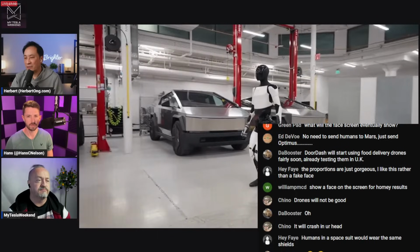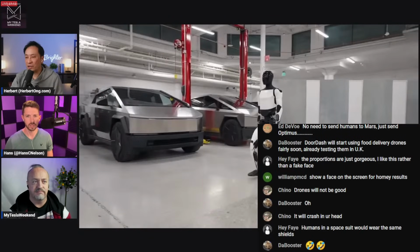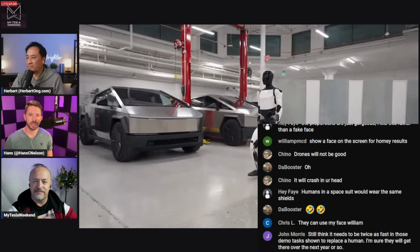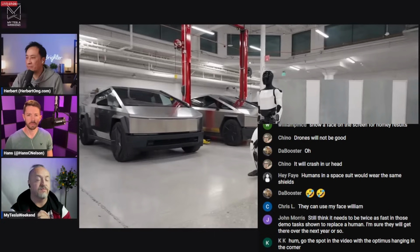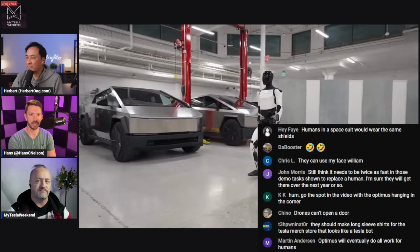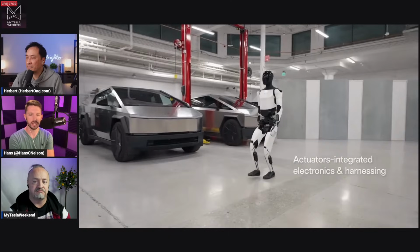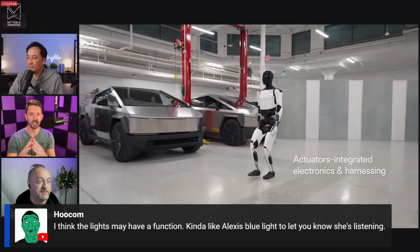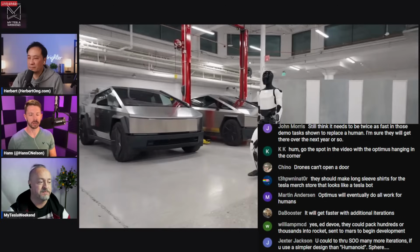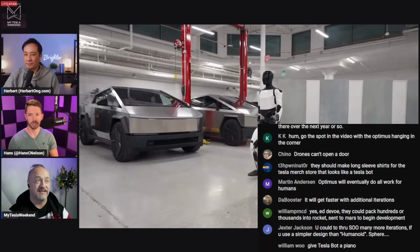What did that say, Hans? It said actuators, integrated electronics, and harnessing. What do you take from that? They are doing a lot of the actual sensing inside the actuators, is what I'm reading from that. Basically there's a controller integrated into the motor, and a lot of the sensors are integrated there. Obviously they'll have separate sensors in the fingertips, but a lot of their other sensors are built right into the linear actuators or the rotational actuators.